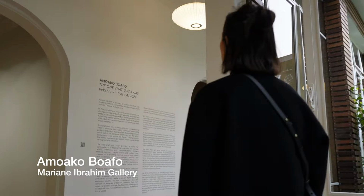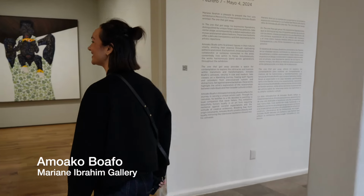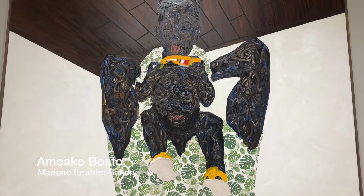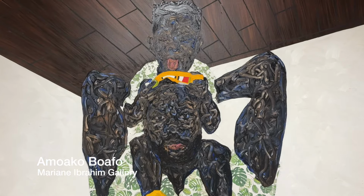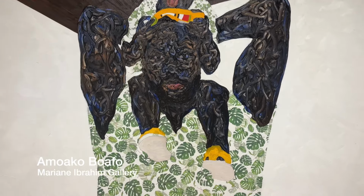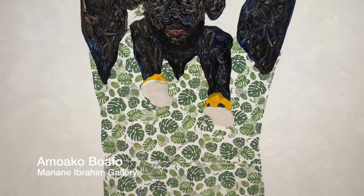This is an exhibit by the Ghanaian painter Amoko Boafo, and this is his first show in Mexico City, and it features his signature portraits of individuals that are close to him, created with a unique finger painting gesture.